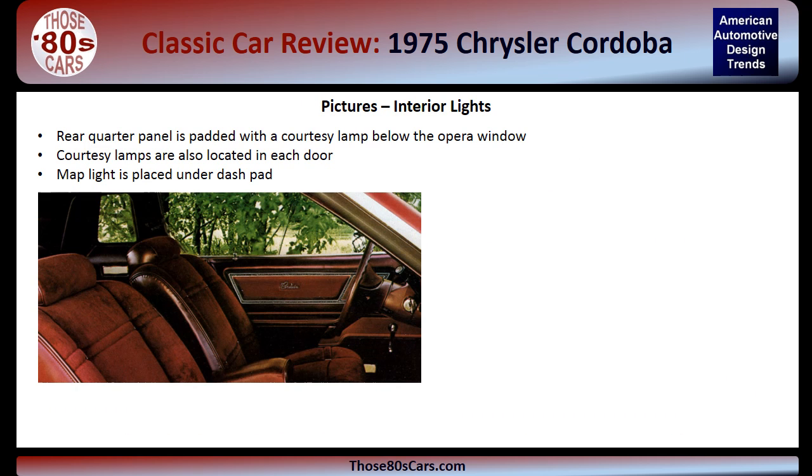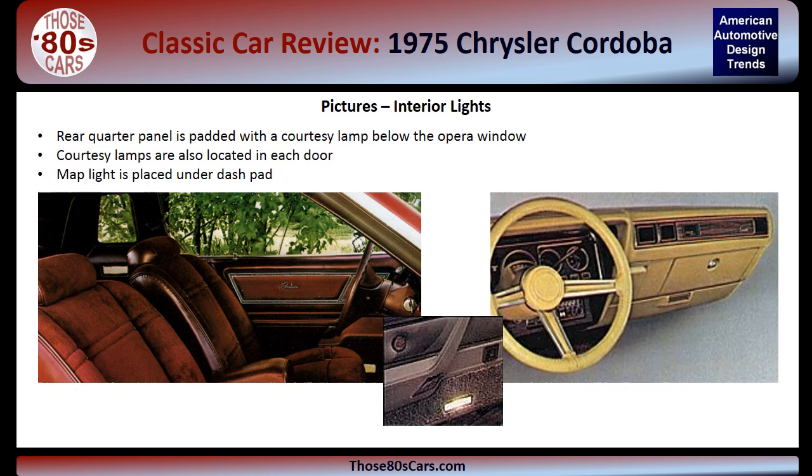More interior lights implied more luxury. The Cordoba housed 4 interior courtesy lamps, 1 in each door and 1 under each upper window. An additional map light was included under the dash pad.